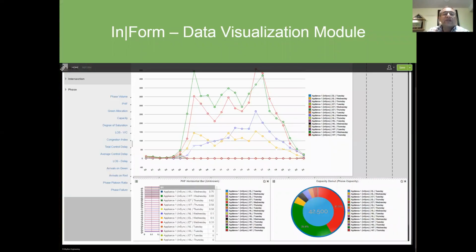Another piece of our data is our inform system. This is a data visualization tool which collects the data, creates graphs for you, and provides data in an easier to see graphic form. So whether you're looking at your different green allocations, your capacity, or your degree of saturation, you can visualize all the data without having to work through spreadsheets and textual information.